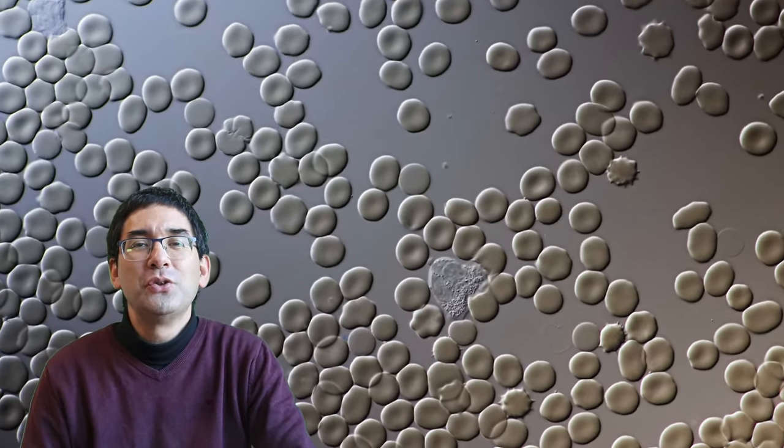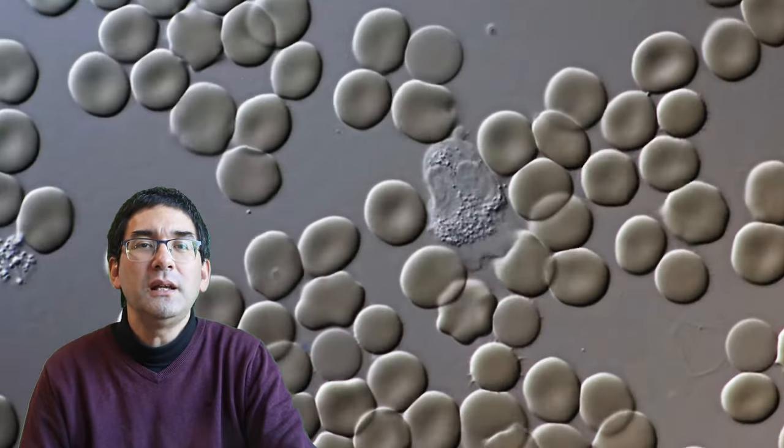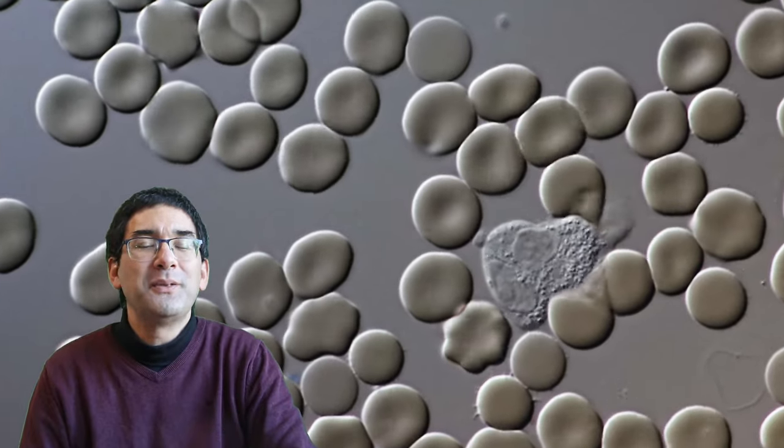The clip shown here is in time lapse because the white blood cells move quite slowly, and you can now see how they crawl around searching for something to eat.